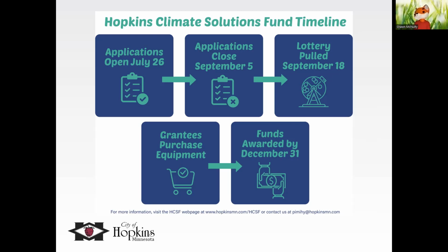However, with solar energy, there is a little bit of an asterisk here. We know that solar installation is likely not to happen until the spring. So that is one area where we will work with individuals who are applying for solar to have those funds be awarded in the spring once the solar energy equipment is installed. This graphic here is also on the website and is timelined out there as well. So really take a look at that and get your applications in these next couple of weeks.